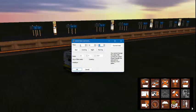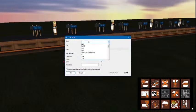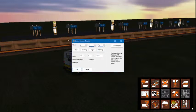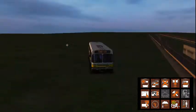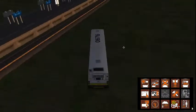Where's the train? Where's my train? You gotta be kidding me. Wait a minute. Oh, the path was not there, so I was ranting and raving over nothing. Okay, so 5, 10, 55. Now then, 5, 4, 3, 2, 1.